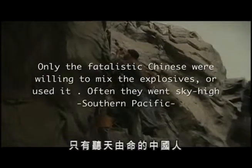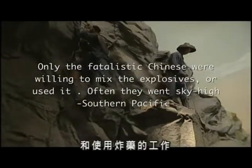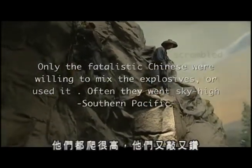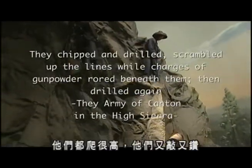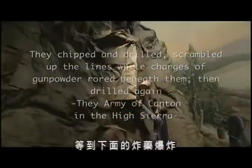Only the fatalistic Chinese were willing to mix the explosives or use it. Often they went sky high. They chipped and drilled, scrambled up the lines while charges of gunpowder roared beneath them. Then they drilled again.